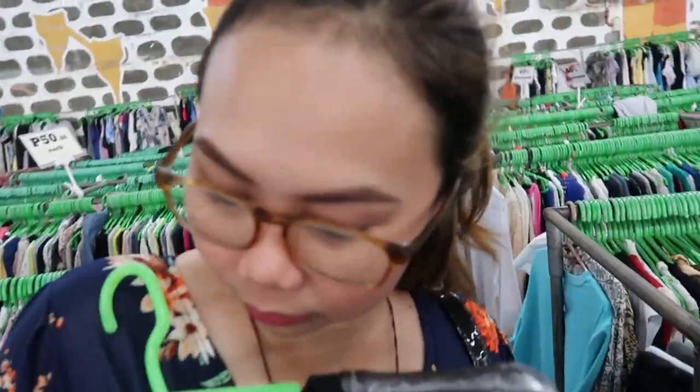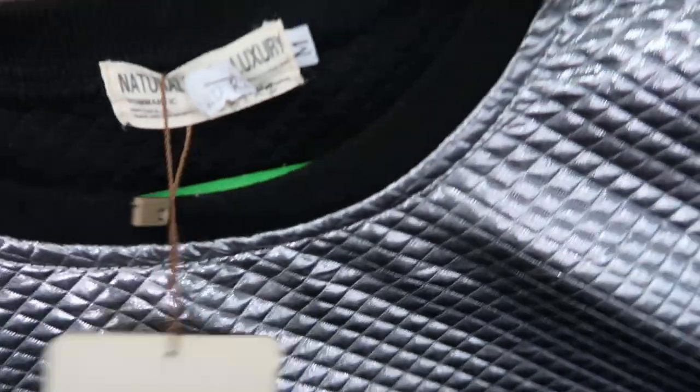Trendy. Look at this. Brand new with tag. It's 280, 50% off, so that's how much we're paying: 140.